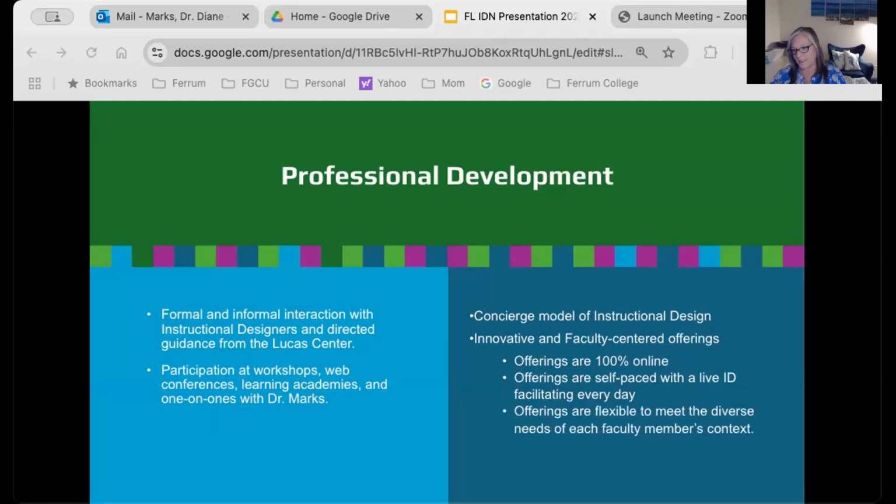We also have offerings that are flexible to meet the diverse needs of faculty. So they come to us with all kinds of different skills and interests, and teaching contexts, and we want to make sure that our offerings meet those needs. So some of the design and delivery elements that we've used to meet those differentiated needs is we use standalone modules in all of our workshops and our academies. And these standalone modules help faculty to target just-in-time information.